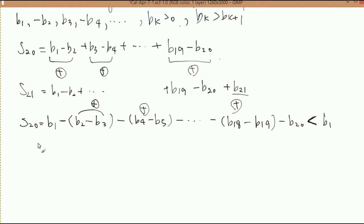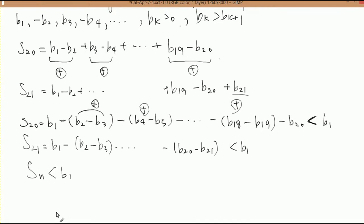So let's try S21: b1, b2, b3. How does that end? 21 there, 21. So we have one more, b20 minus b21. So that's still negative, so that's still less than b1. So they're arguing that no matter what your Sn is, it'll never pass b1.